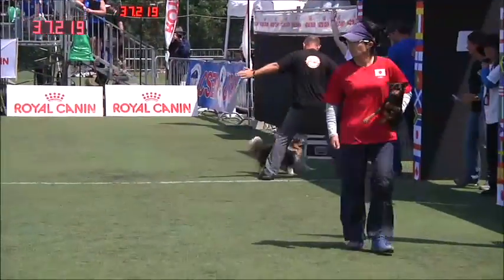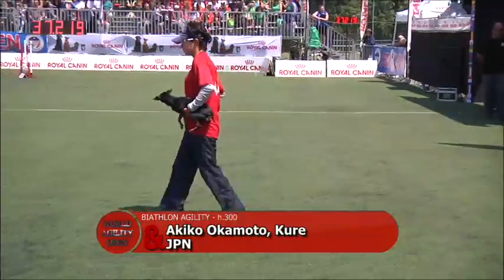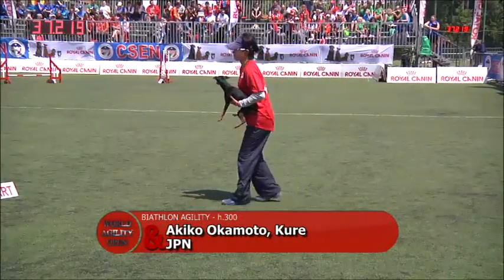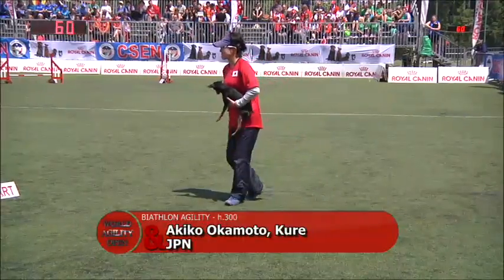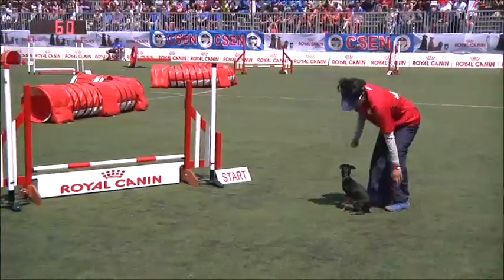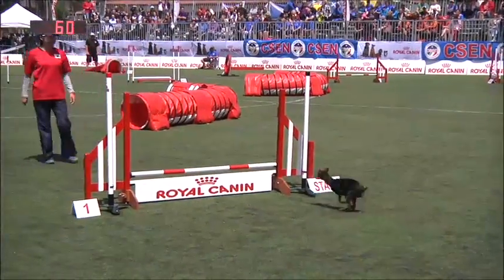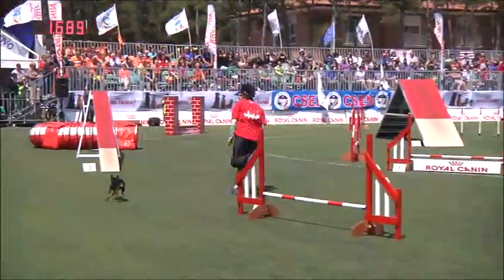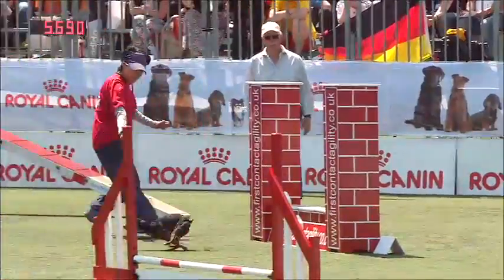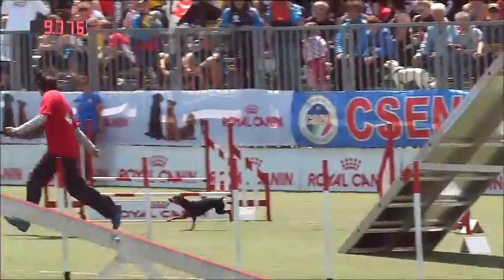And we have a new best time, 37.21. Maiju Koronen and Lux from Finland, Finlandia. Now the time to beat. And from Japan, Japanese Nippon, this is Akiko Okamoto and Pure. 37.21 is now the best time on this Agility Biathlon course.